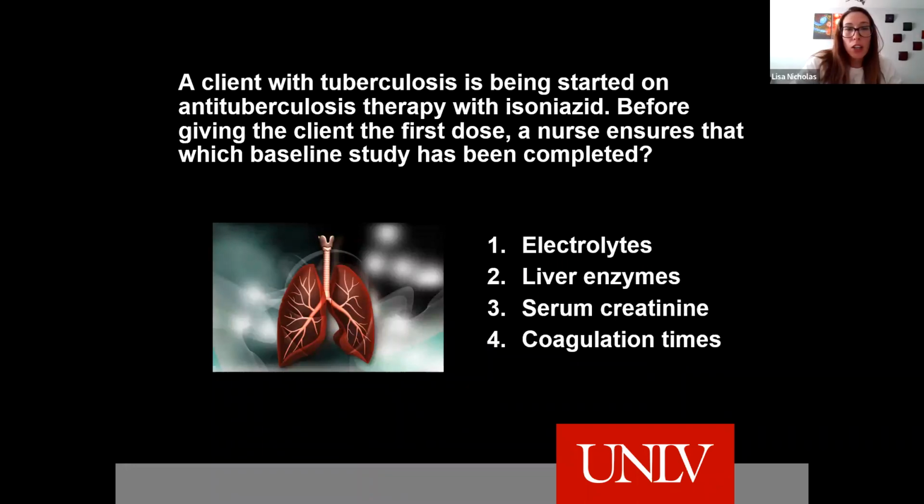Okay, we have a good majority. Liver enzymes is the correct answer, number 2. Isoniazid is an antibiotic, and it's going to be used to treat the tuberculosis infection. But some of the things we need to know about this particular med is that it can have hepatotoxic effects that can cause your patient to become jaundiced. And so you want to really get a good baseline of liver enzymes before they're started on this therapy. Next slide.